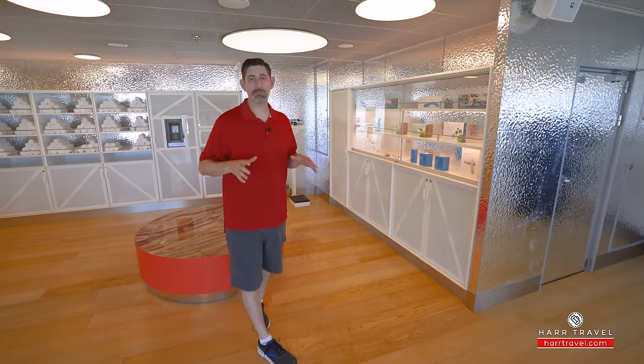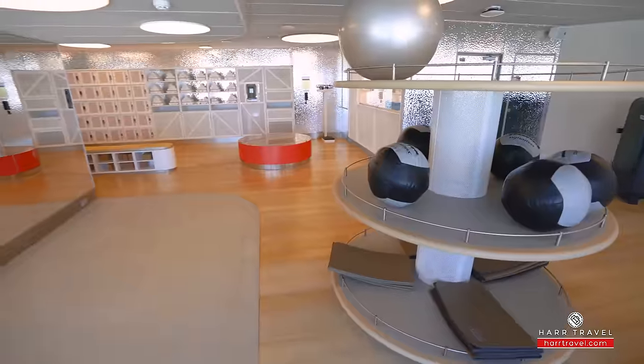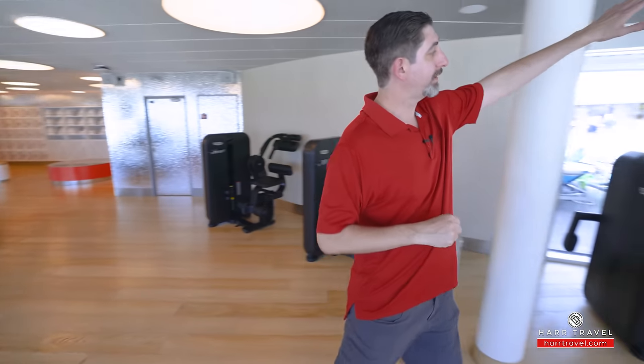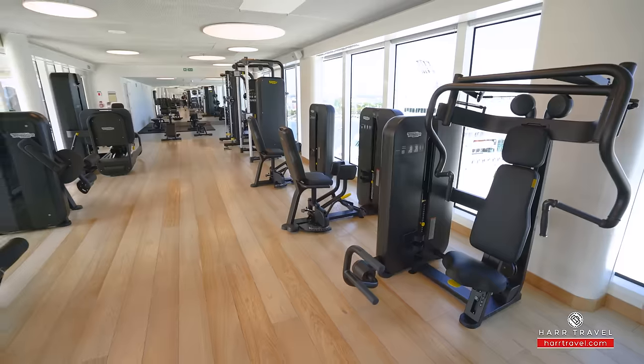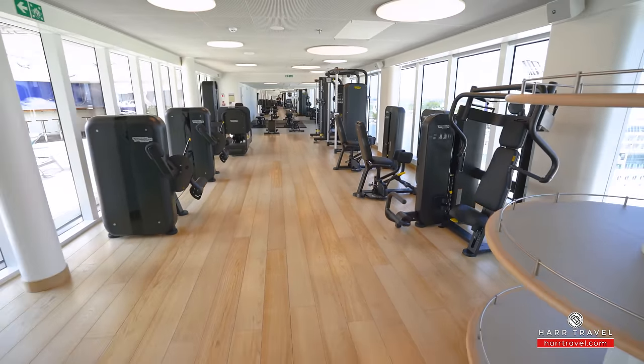Now the gym area here on board is divided into two parts. Here in this part, you're gonna find a lot of the different styles of weightlifting and circuit equipment. So you can work your upper body, your lower body. Of course, they have the padding over there where you can get the mats and do yoga. You can do different styles of stretching. They've got free weights on the far side as well. But the idea behind it really is that you can work all the way through this to work every single part of your body.